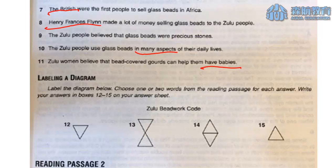Labeling diagram. Oh, what are the triangles? What are these? Okay, don't panic. Stay calm, because they are just diagrams. You can draw them yourself. They're just silly, stupid diagrams. So, what you do is that you look at the title first. Is that Zulu beadwork code?